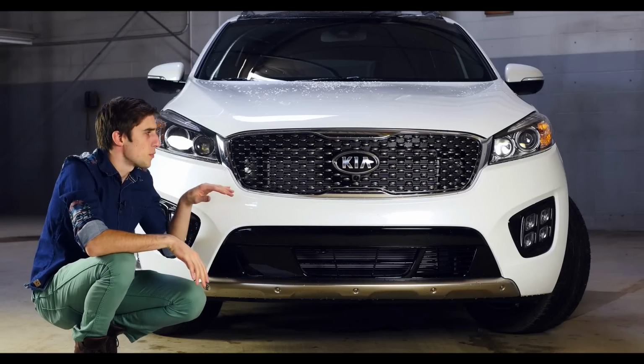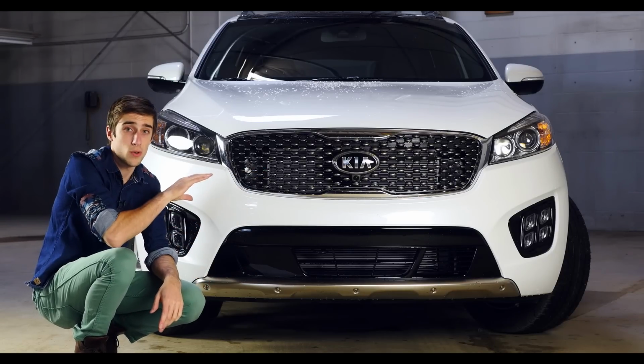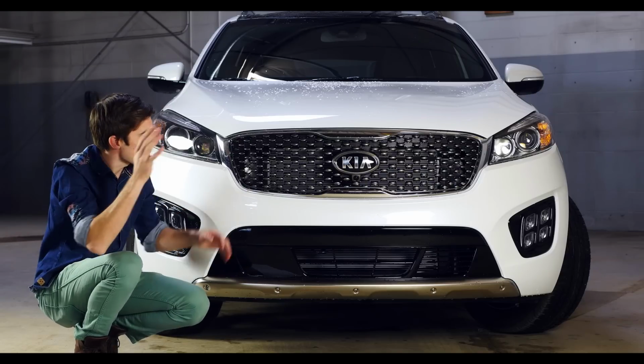So we're looking at the front end here. We have this grille. This is a very, very interesting looking grille. It looks very, very cool. I just don't know how to describe it. It's like bubble wrap or something like that.